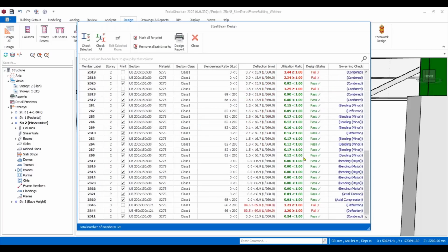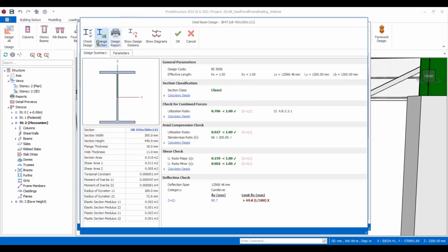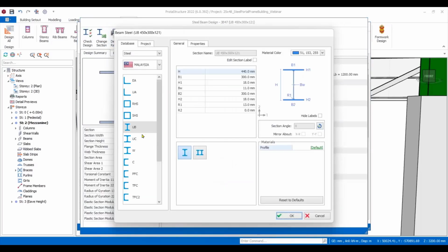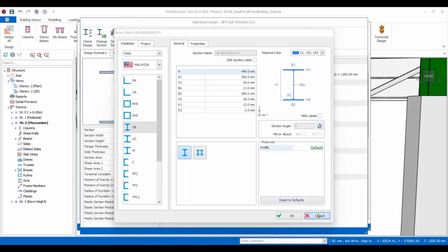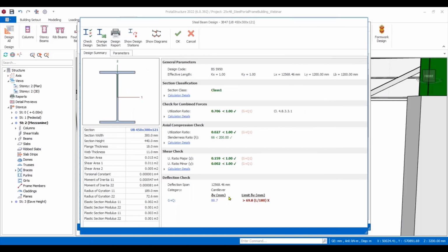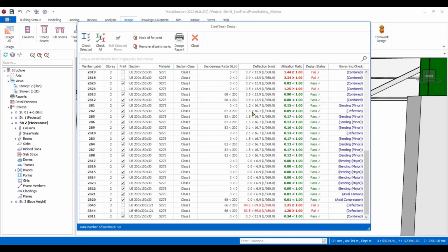Whatever you tell ProtaStructure to do, it will do for you. So please just be sure that whatever decision you are making here, you are in full grasp. You can see. So ensure you do all this review. We will not have time. Like this one now, the deflection is not satisfied. So I'm going to cancel it. Ensure you do all the review the same way.